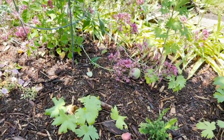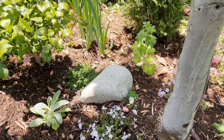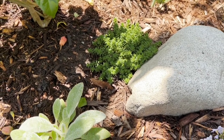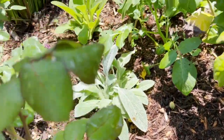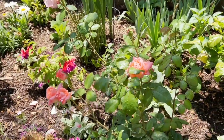Now you will see some apples dropping. It is very common to get what's called a June drop on fruit, where they can lose a third of their fruit, and there should not be any problem with that. The lamb's ears are really beginning to spread out now.